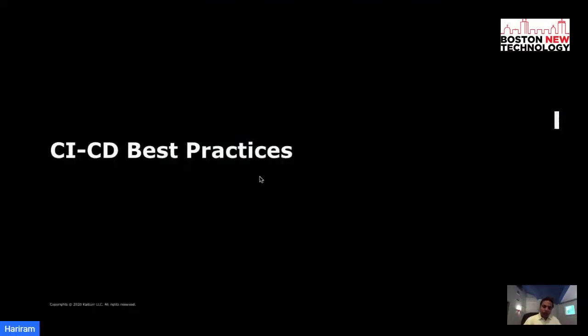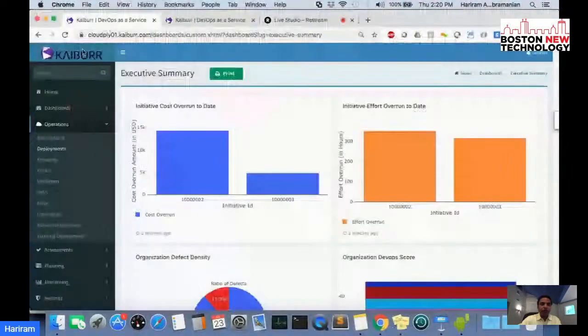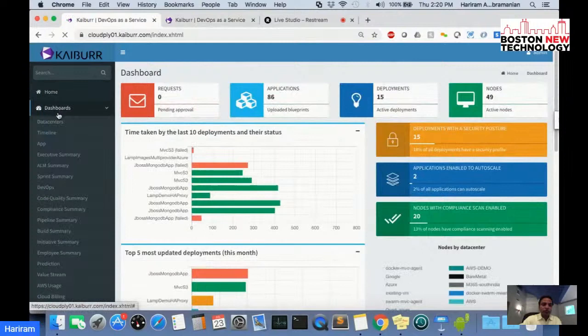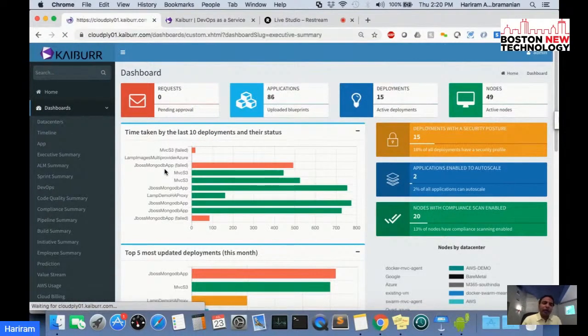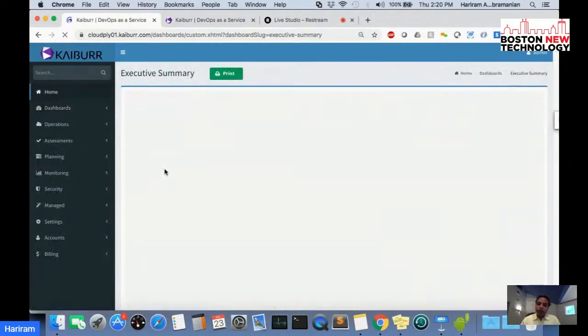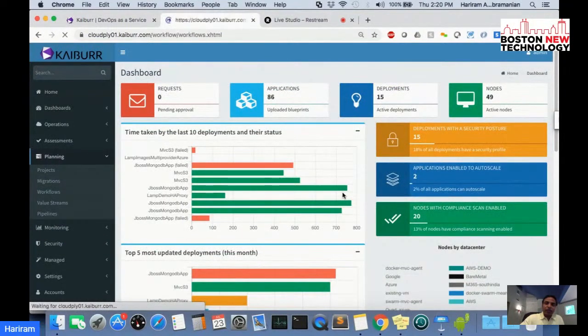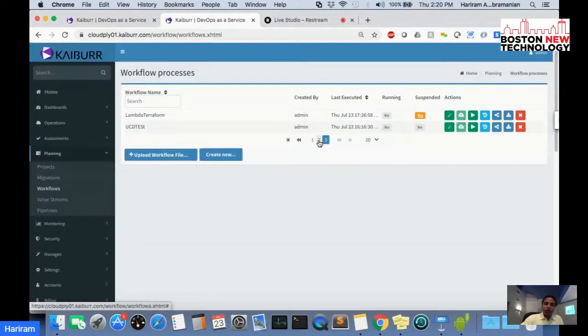So next up, I'm going to touch upon some of the CI/CD best practices. Before I do that, I want to spend a little bit of time to show you some examples of the kind of KPIs from a real world perspective on some of the pipelines that I showed you in the presentation. So if you look at it from a KPI standpoint, I'm going to show you some examples of a good set of KPIs that you could track. And I'm also going to show you some examples of workflows that can be very beneficial for you.